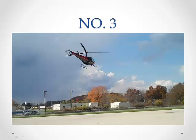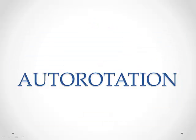The number 3 was an autorotation. And what he did was he missed his spot. Let's say he was going to the numbers 2-8. Examiner says, shoot a straight-in auto to the numbers 2-8.